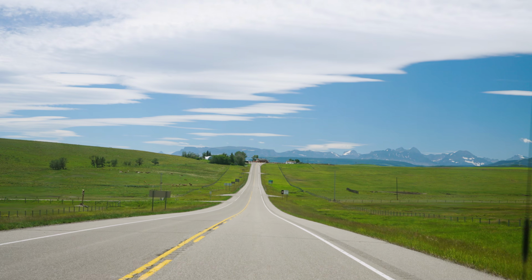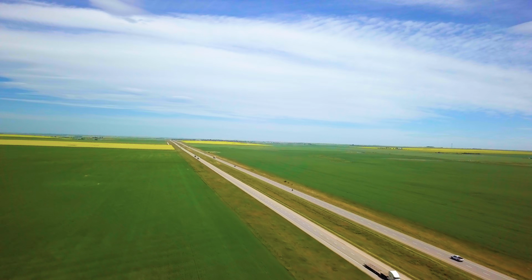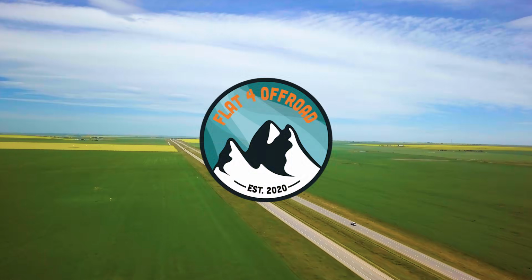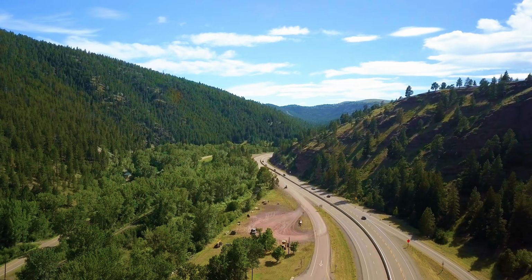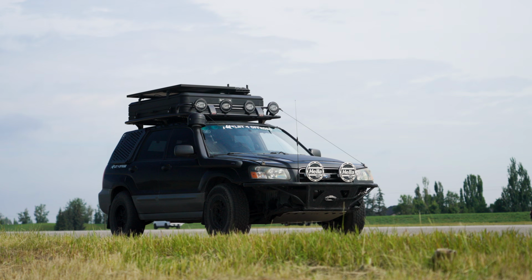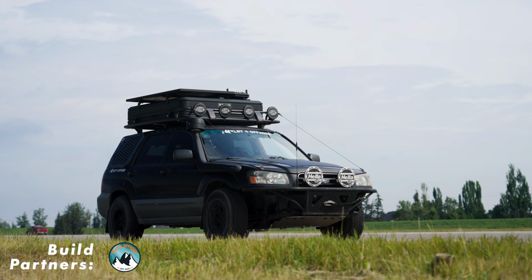Most people don't think twice about crossing the US border. But most people aren't driving a lifted Subaru packed for whatever the road throws at them. This weekend, the adventure takes us across the Alberta prairies to the US border and into Montana for one epic Subaru weekend.